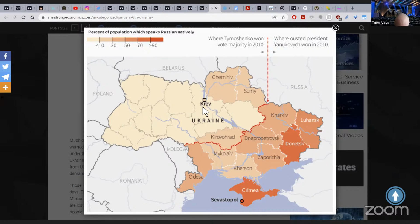So Kiev may or may not be spared. We'll find out eventually. But I do think he's going to take everything west of Kiev and everything south, including Odessa. I think they'll take all these regions. So basically, everything below this red line, maybe this area, and maybe this area in orange. Maybe. But I do think they're going to take these areas.